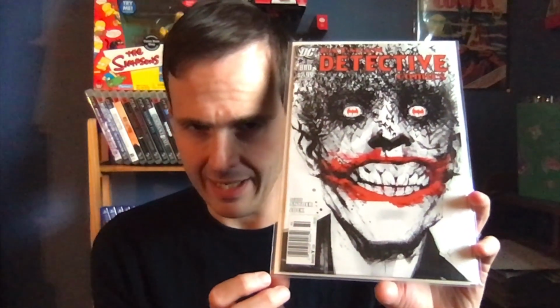Here's another modern book that's really cool to have. Iconic cover, of course, in Detective Comics 880. Everyone loves this Jock cover. I like it a lot. It's the type of cover you see on T-shirts that you get at Hot Topic. I think once you make it on a T-shirt from Hot Topic, you're very well known in pop culture, right? Of course, the Joker's very well known anyway. So that's another really cool one to have.